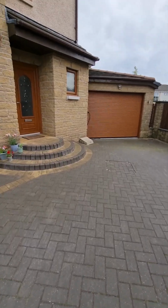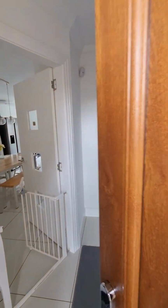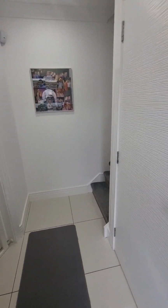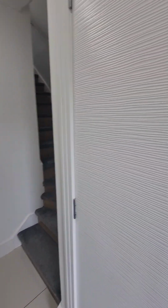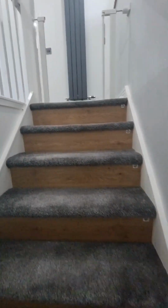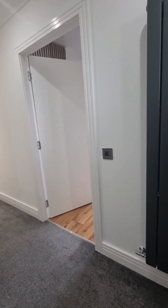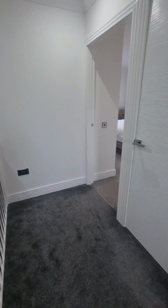But let's head inside, start the tour, because I'm excited to show you this one, and of course the attention to detail throughout. As always, we're going to start upstairs. Now you've got a WC just behind that door there. As I say, let's head upstairs. So high standard, even just look at the attention to detail on your doors, and then we'll head upstairs. So you've got that designer radiator, and that's throughout the whole property, so it is finished to a really high standard, even to the chrome fixtures and fittings.